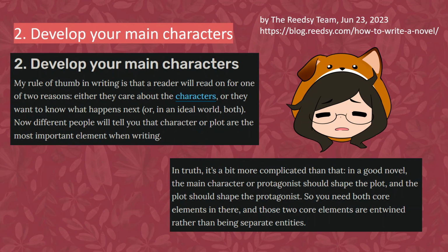Okay, develop your main characters. The next thing they say is to develop your main characters. Okay, let's just read. This is not me saying it, this is whoever wrote this article, Reedsy Team. I wish they had a name.